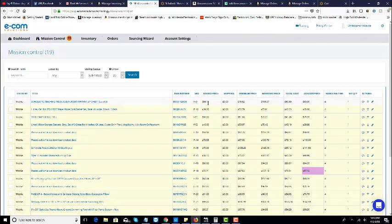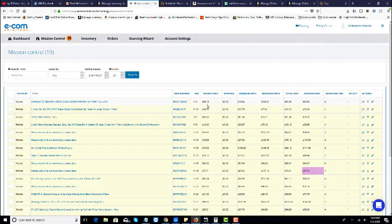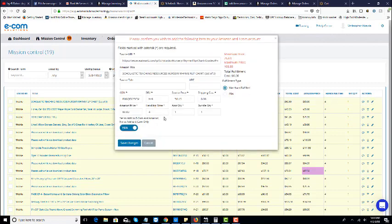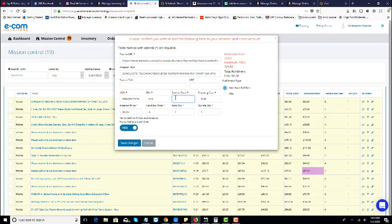56.55 is the source, which is right? 18 plus, so 56, minimum price 75.105. Total cost is 60.50. Amazon price is 89. Alright, so let's double check. Is the quantity right? Here you go. Oh, bundle of 9. But your source price is this, here. Source price is 18.72, it's a bundle of 3. So this one is bundle of 3.